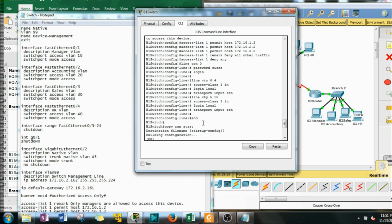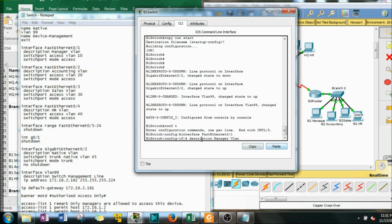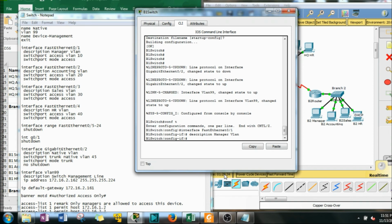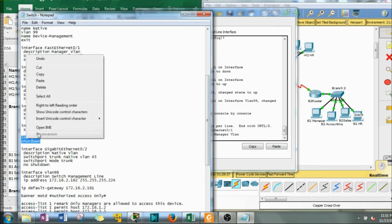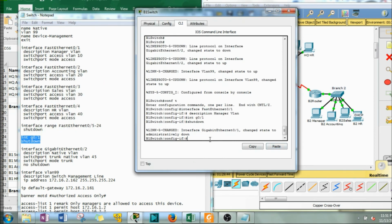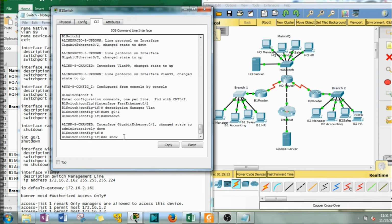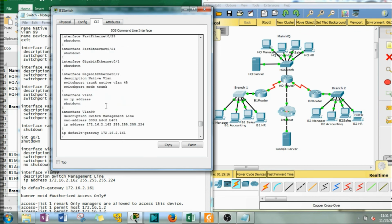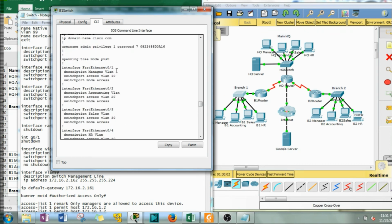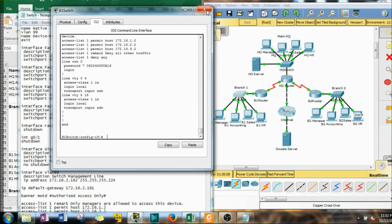Okay, looks like we got it, guys. Awesome sauce. Configure terminal, and then we're just going to paste in what we had before. Enter. So we changed the description. Now let's copy this. Enter to shut down that Gigabit Ethernet 0/1. Okay, so I think that's it. Now we've got those working properly. Let's just verify our changes. Gigabit Ethernet is shut down, and this has been changed to Manager VLAN. Okay, cool. Awesome. We can shut that one down.